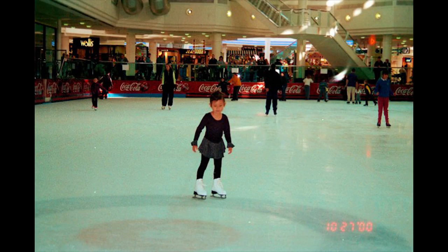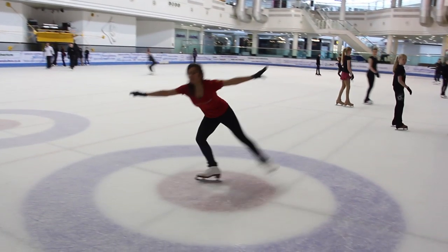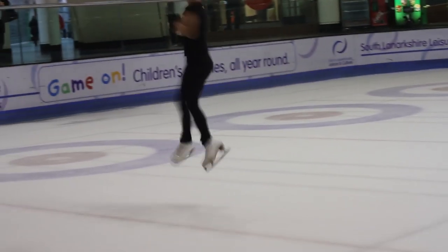I started out with just kind of stepping on the ice, and then eventually that turned into gliding and then jumping. But the jumps were literally a half turn or a single, which then as I got older I got stronger, which increased to two turns, and now I'm attempting three, which is 1080 degrees. A successful jump would be fully rotated and with a strong landing. This is a correctly executed double loop.